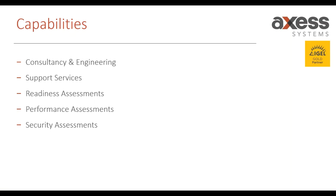So just a quick review of some of Axess Systems' capabilities and where we stand in the reseller land. We can provide consultancy and engineering services, all the way through account management to pre-sales to real life consultants on site. Support services: we've got a team of help desk technicians from first line to third line, with escalation paths to various vendors and into the consultancy team as well. So you can talk to us about support contracts.